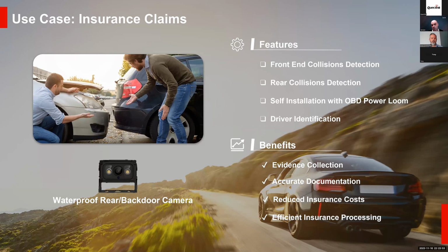Reason for that is we also have an OBD power loom for the camera. Now, insurance companies like that because they can basically package it all up in a neat box, ship it off to the customer, who can pretty much self-install. Plant the camera onto the windscreen, plug the OBD in, and you've got power to the camera straight away. So it's a self-install scenario.